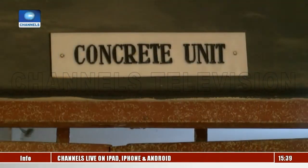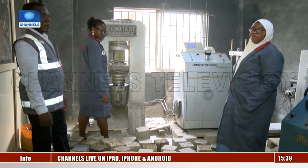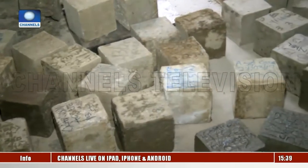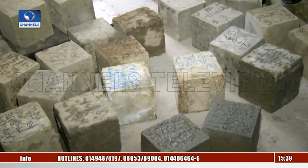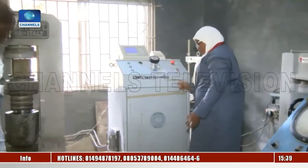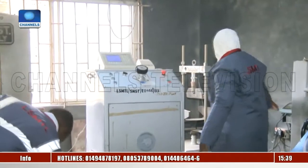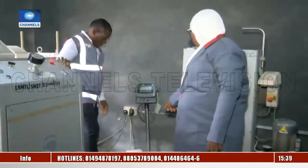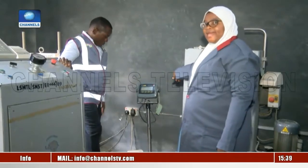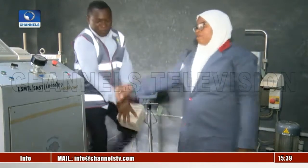We start off from the concrete unit, where laboratory workers carry out tests on the concrete submitted by different clients and decide if they are good enough for the construction work. The first stage, what we normally do is we weigh the cube first by using this weighing machine. Weigh 7.98. So after the weighing of the cube, transfer it to the vein.